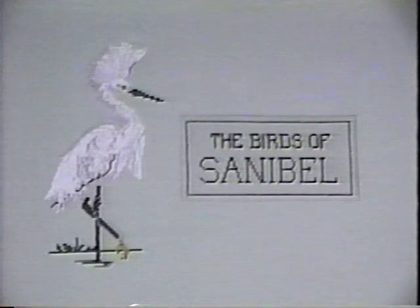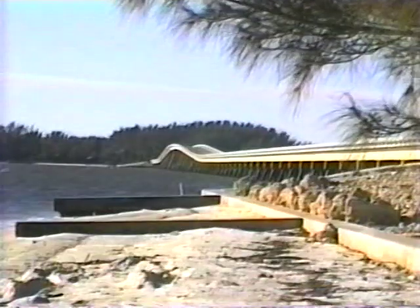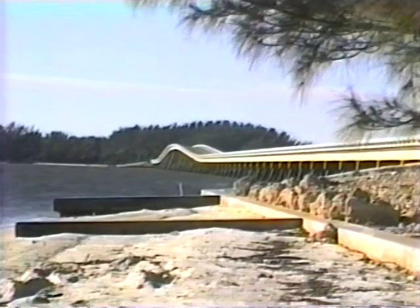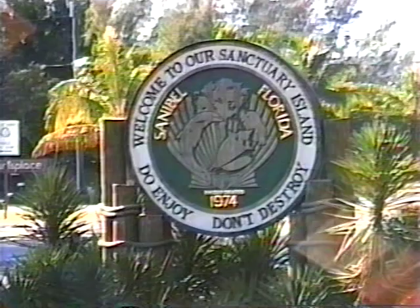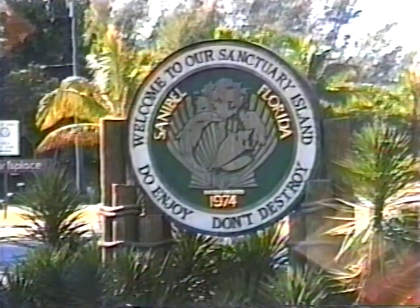Birds of Sanibel. As you drive across the causeway to Sanibel, you are entering an island that has been dedicated as a sanctuary to preserve wildlife. It is an outstanding place to see birds.